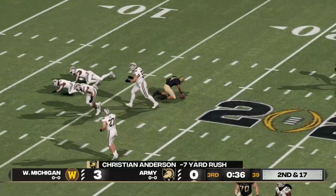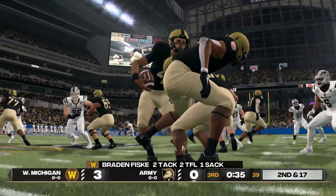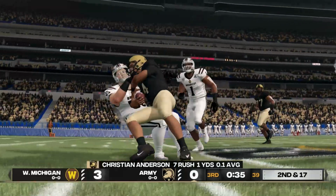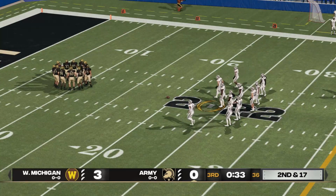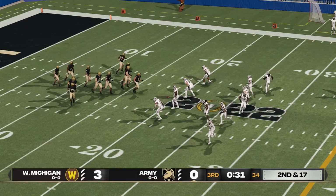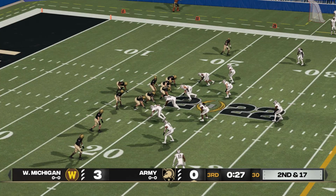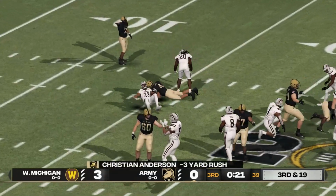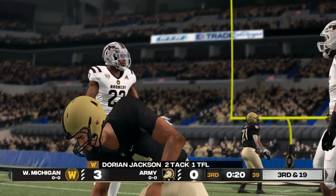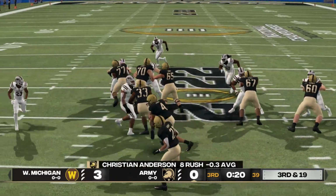He's tackled at the 19-yard line. That'll make it 2nd and 9. 2nd and long coming up here. Ball on the 19-yard line. And he's tackled at the 16-yard line. That's a loss of 3 yards on the play. 3rd and 9.